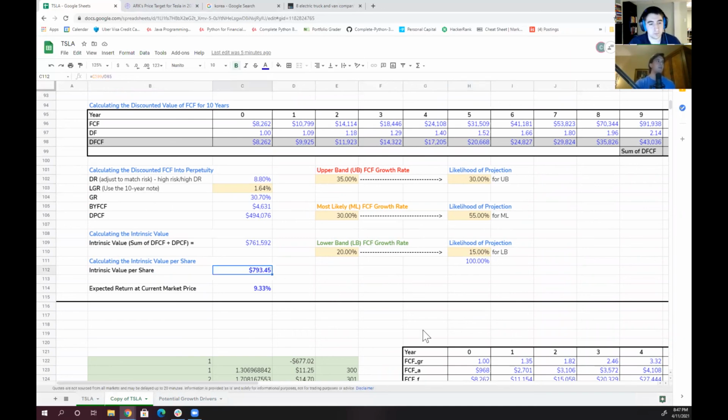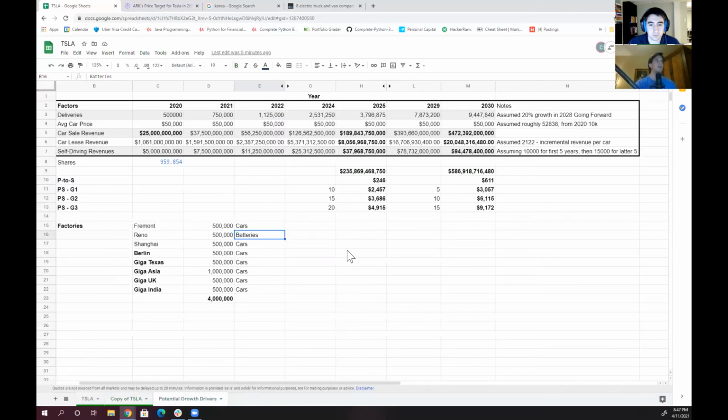I get about an $800 intrinsic value per share at a discount rate of 8.8%. I really just use the weighted average cost of capital to drive that, and their cost of capital is going down because they've been profitable. So you're getting about a 9% return at the current market price. This is my discounted cash flow model based on absolutely ridiculous assumptions. So for our viewers and listeners, I would rather think about it in price to sales, get comfortable with sector and industry averages, and then extrapolate off of that. So that is my from-the-trenches valuation thesis on Tesla.